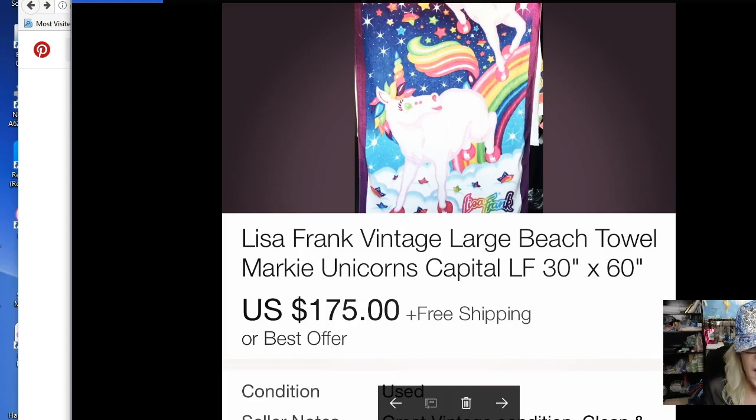I talk about this all the time. If you watch me, you probably already see me brag about this. I can't help it. Vintage Lisa Frank towel. I paid $2.99 at a local Goodwill a few years ago, and I got $175. That's the one that I was having a cow over. My boyfriend actually had to push the accept offer button, because I just wanted to keep it. See, this is the true vintage, the capital L, capital F.